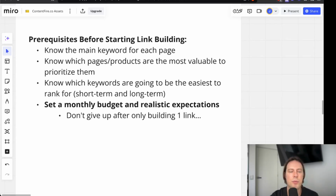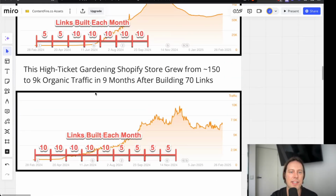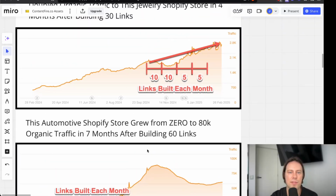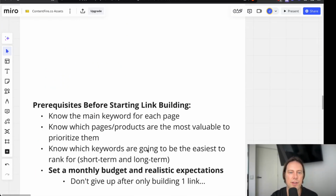As well, you'll want to set a monthly budget. You don't want to just build 10 links or 100 links in one go and then stop. It's more effective to build a consistent number of links over time. As you see from the examples here, we usually build 5 or 10 per month over a period of at least several months. So I recommend following a strategy like that.